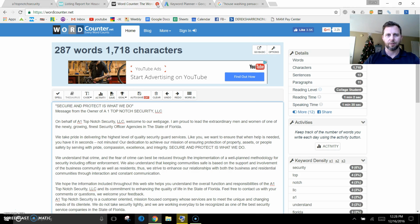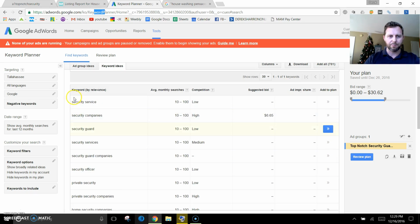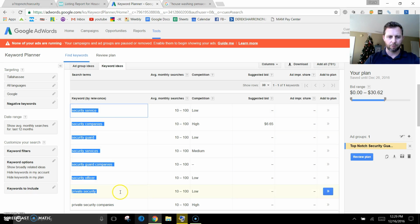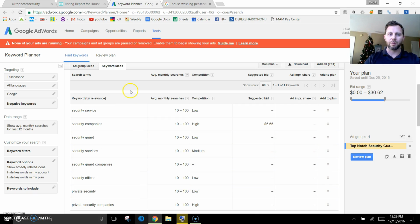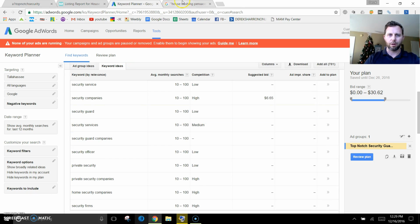So there was your word counter. Here's some of the keywords that I looked at on your keyword planner. These are words you want to have throughout your website, in your SEO pieces, in your page. Right here, this stuff here, this is important stuff. So security service, security companies, security guard. These are really good search terms that people in Tallahassee are searching for your stuff. Now you can pause it and write those down. But again, we can do all this stuff for you. I know that what you do professionally is important. So I wanted to show you real quick.